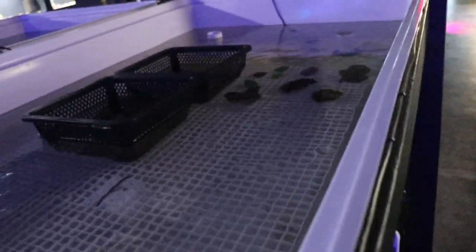Lights are out. As you can see, there isn't as much going on in here as I thought there would be, which is a little bit of a letdown. But I do say that these other tanks are chock full.